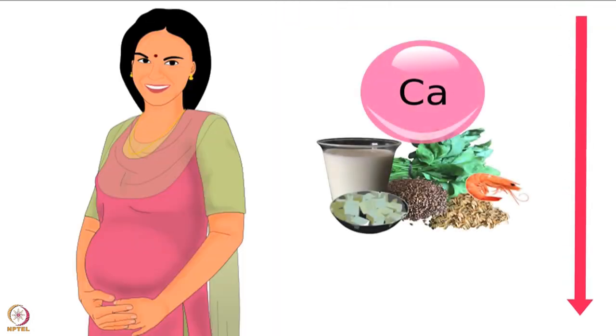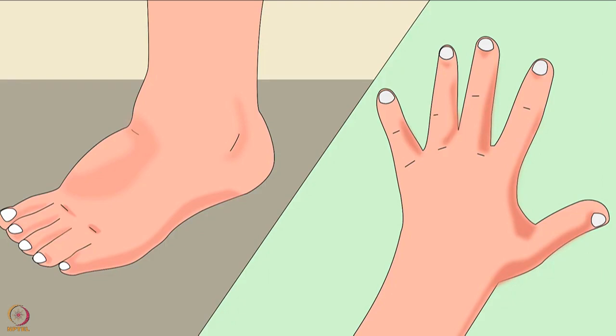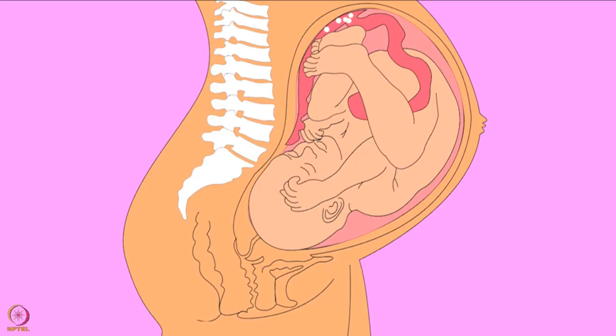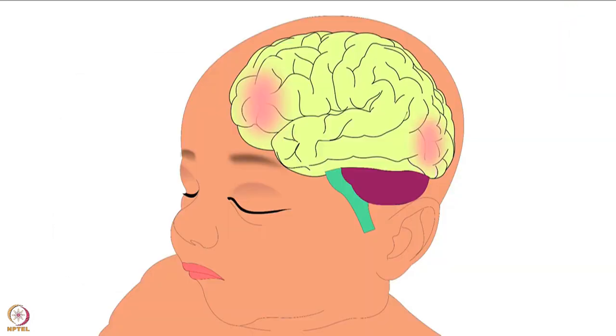Deficiency of calcium during pregnancy can result in a rise in blood pressure. Swelling in hands and feet can be seen. Inadequate calcium intake by mothers may affect the baby also. Their birth weight may be low and their growth can be retarded. Their physical and cognitive development can be damaged.